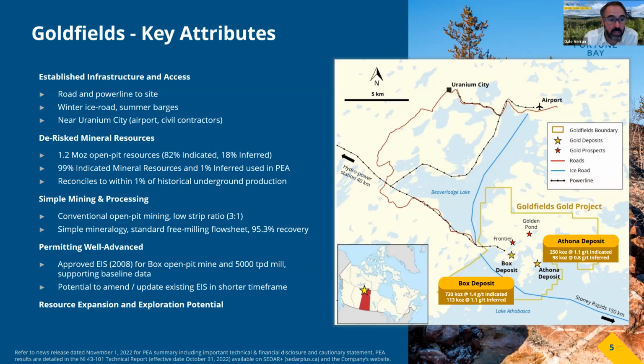Our de-risked mineral resources: we have around 1.2 million ounces in open pit constrained resources. 82% of those are in the indicated category, the remainder in the inferred. And if you look across to the figure there, it shows the breakdown of the resources between the Box and Athona deposits, with Box making up about 80% of the total resources.